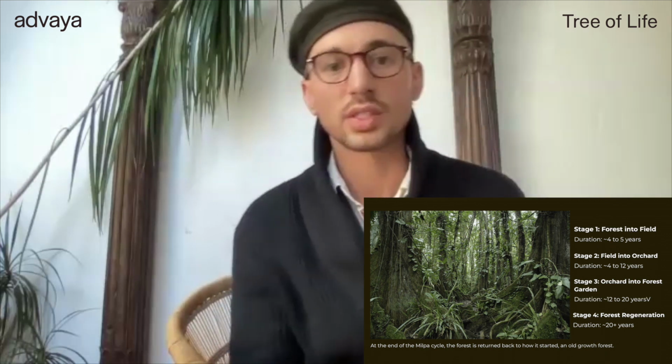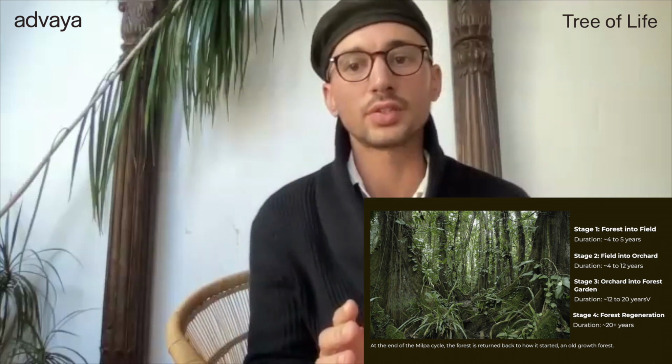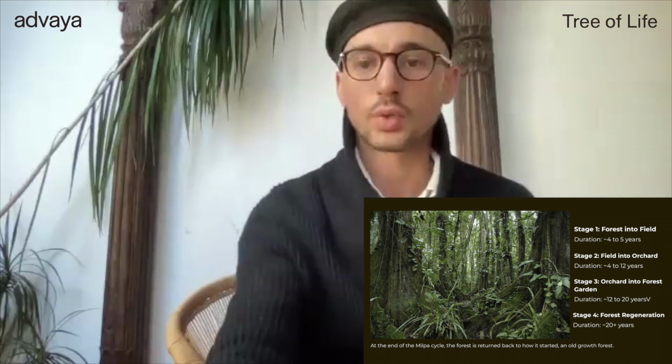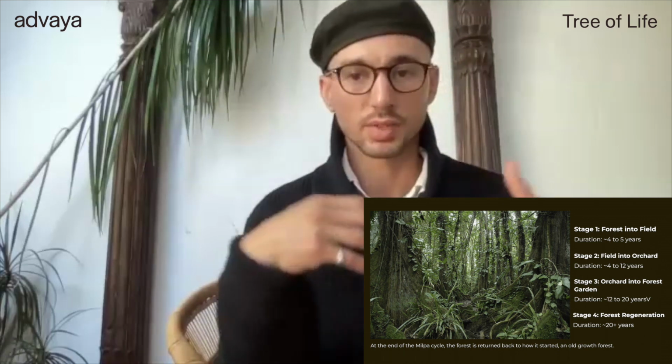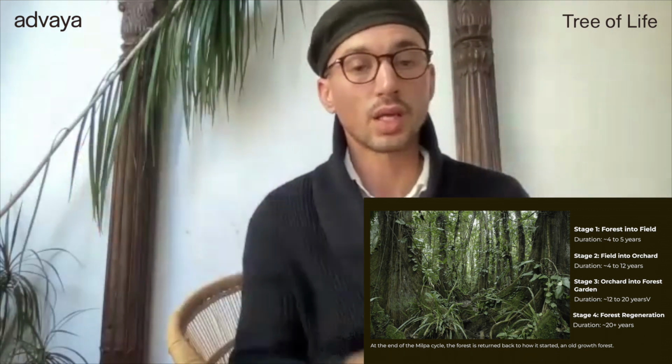And so, as I mentioned, this is some of the trees that you'll see within this, and within this, there's the ceiba trees. And so the forest to field process, the first stage is about 4 to 5 years, second, field to orchard, 4 to 12. And then we move from the orchard to the forest garden, which is 12 to 20. And then from then on, it becomes just full-on forest again. And what would be beautiful is that at the end of this it is returned back to how it started.